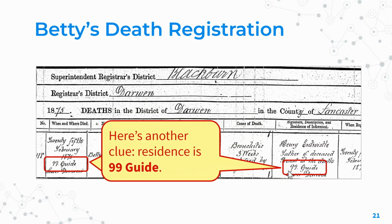Well, look what we got. Residence given as 99 Guide, 99 Guide. I don't know if Guide is the name of a building or the name of a street. They didn't say specifically, but we do have that as a residence.